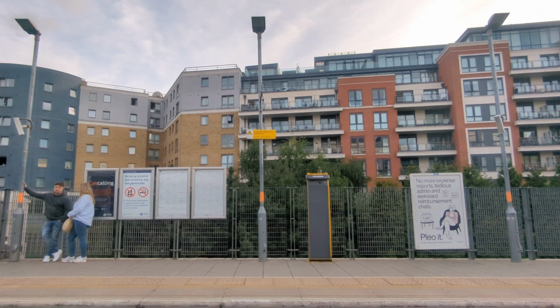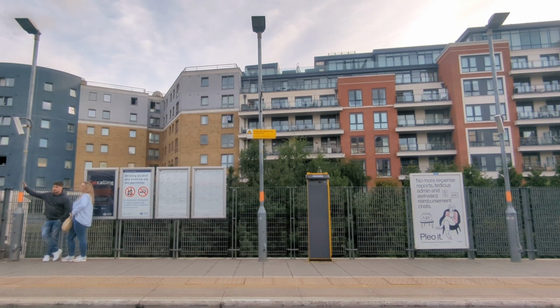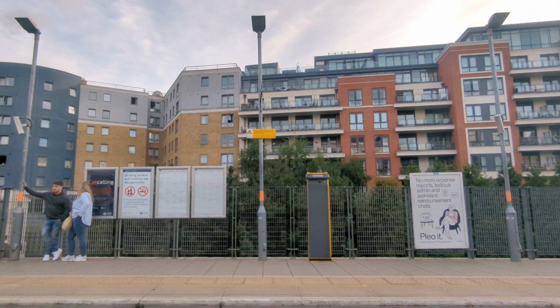This is Imperial Wharf. This train is the Southern service to Clapham Junction. The next station is Clapham Junction.